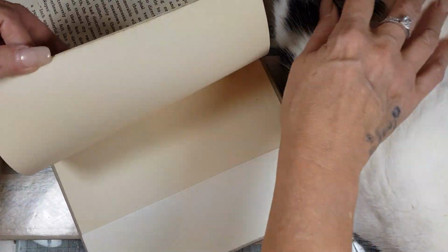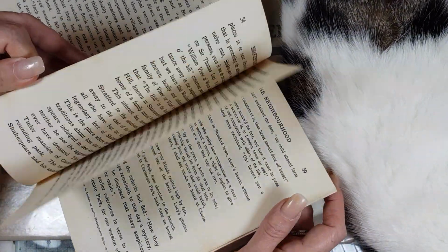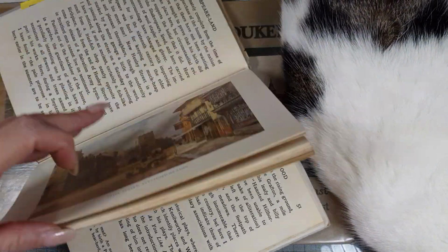And Charlie is wanting his tummy tickled. Charles.